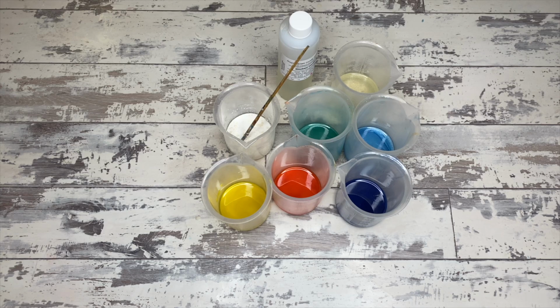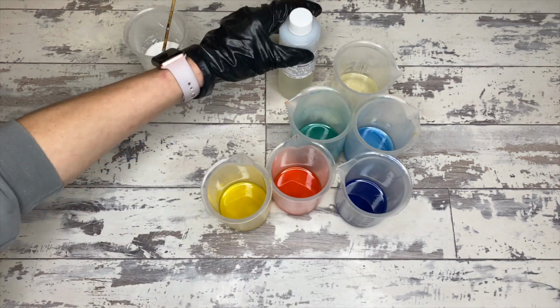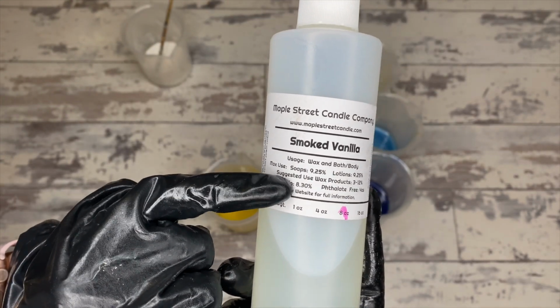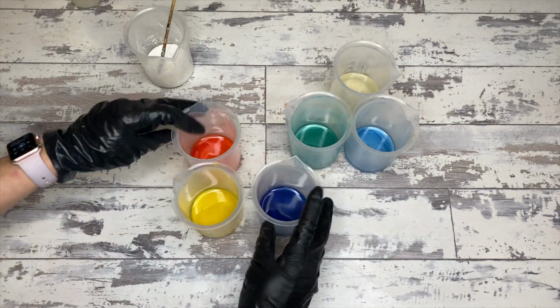I am seriously so excited to do this. Let me tell you why. So, first up, hail and clay, dispersed in water. Yes, this is the scent that we are looking at for today: Maple Street Candle Company, Smoked Vanilla. Vanillin is 8.3, so it is going to discolor for sure.